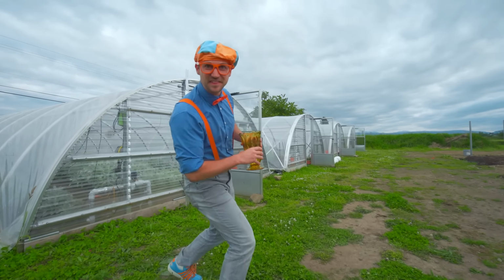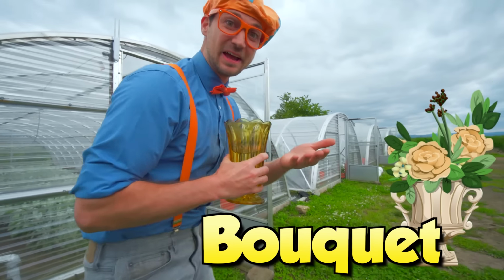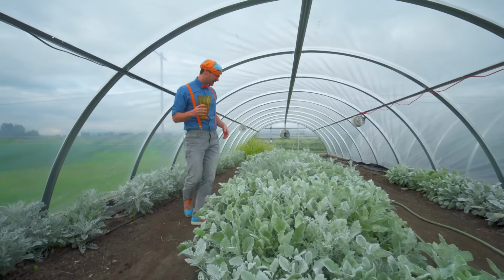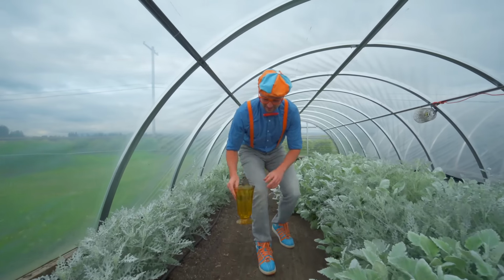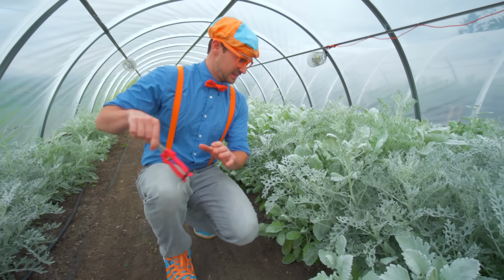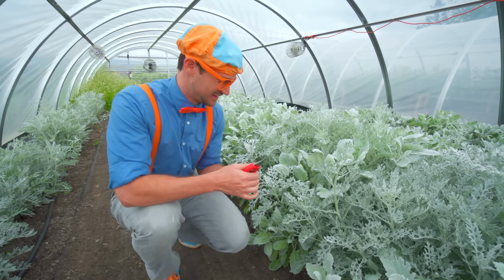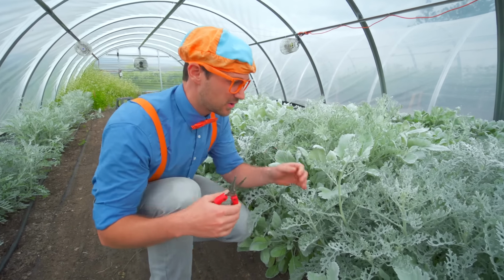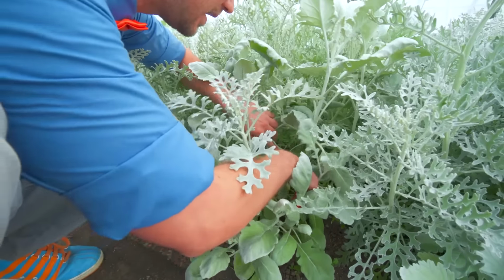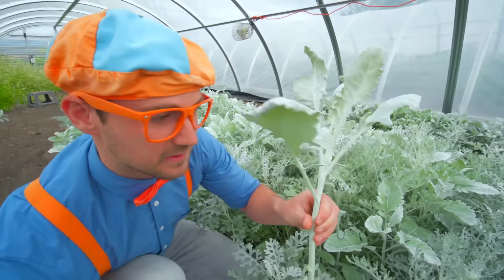Ooh! Another fun thing to do at Laughing Goat Flower Farm is to make a bouquet. Come on! Whoa! Look in here! Some more plants! All right, so these plants you don't eat. Yeah, these plants you make a beautiful, beautiful bouquet with. All right, here we go. Let's take our snips. All right, where to go? How about right there? All right, okay.